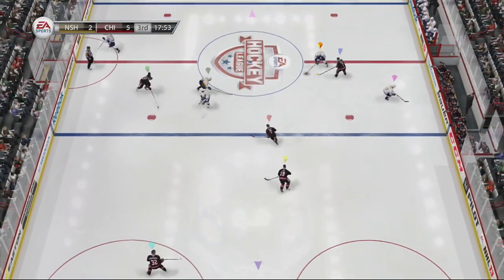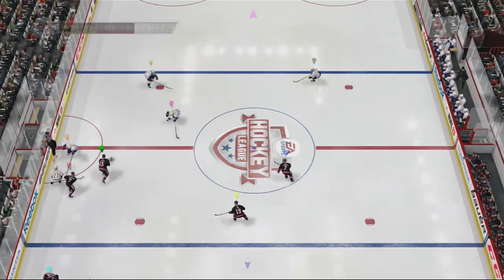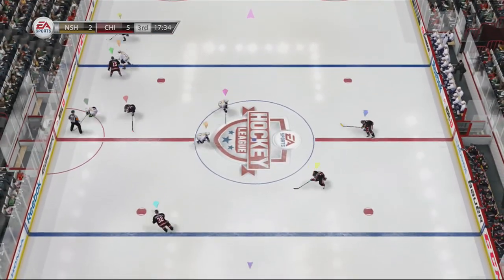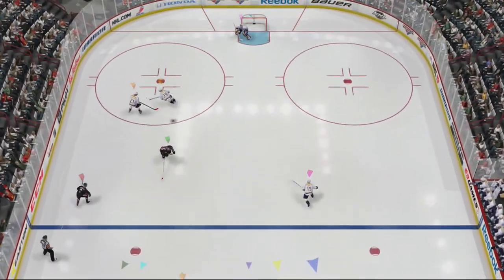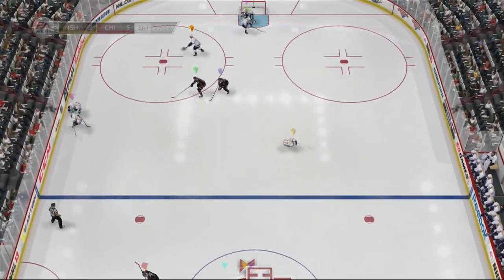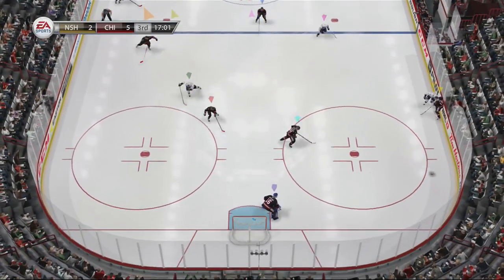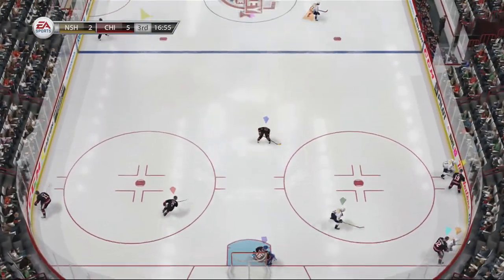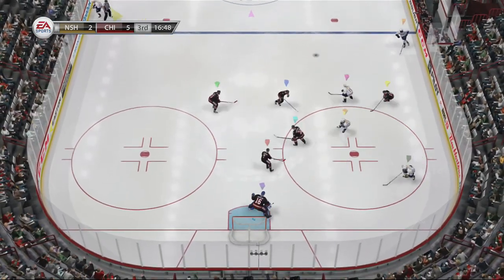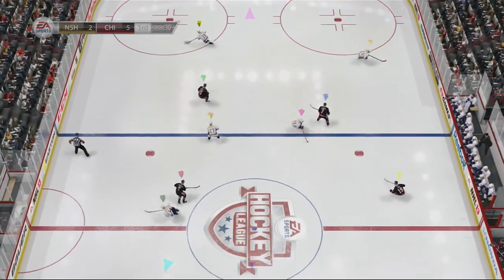Through center ice they come. That one on the tape as he heads up ice. Kadri to Raymond. That bouncing puck away at center ice. Good play defensively as he comes away with it. Thornton's stick, right place, right time all night. Stick on puck, that's all you got to think about. Poke check. That'll force him back a little bit.